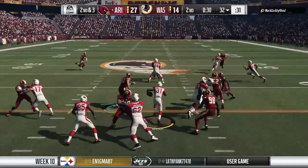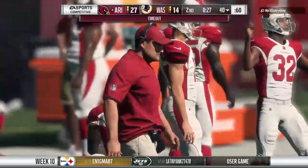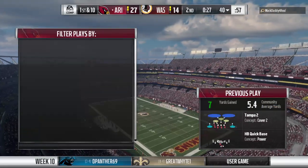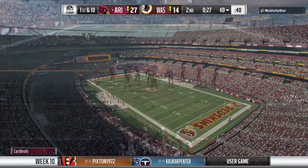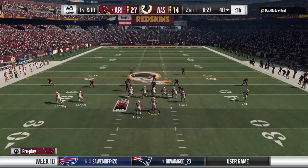They'll run it now out of the gun. 7 yards there, good enough to move the sticks. And now we won't see a play on first down. We're going to get a timeout instead, as they'll stop it with 27 seconds remaining here in the second quarter. And a new set of downs here after picking up the first on the ground.